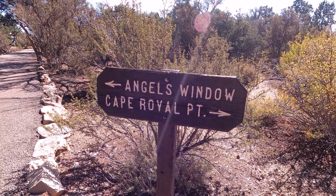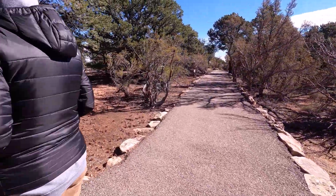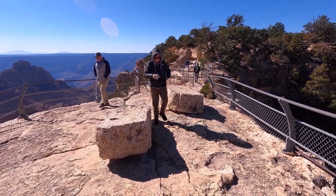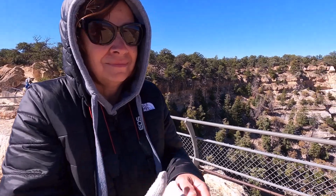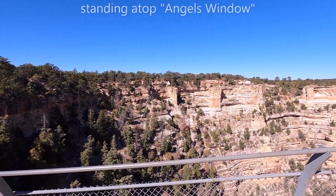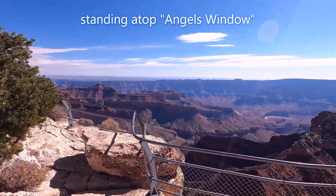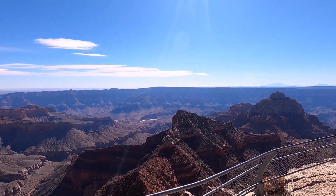All right, so we're off to Angel's Window first. Use caution near the edge. All right, a little caution. All right, there it goes. So here we are. We just walked over the Angel's Window. And this is where we came from earlier. Here we are again looking back at the Colorado River. So let's go to the point.